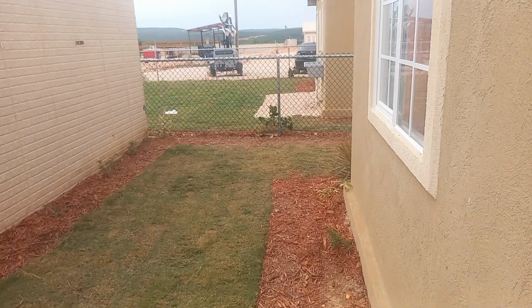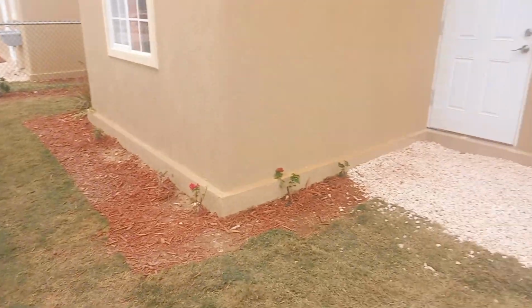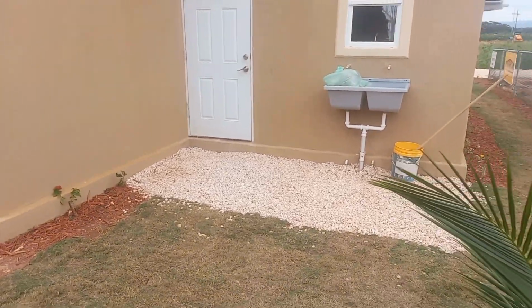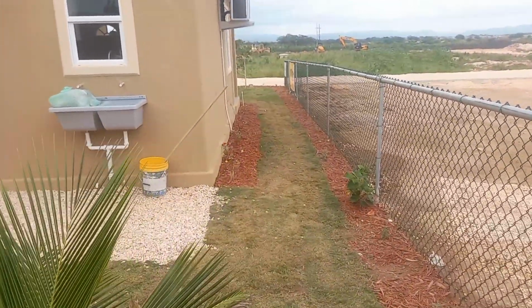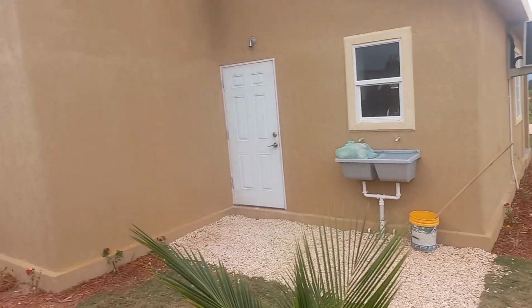Call it 5 feet at the back, right here. Yeah, 5 feet at the back, and at the side it's about 3.5, 4. I know you can build there, so you know. My washroom, dog house.